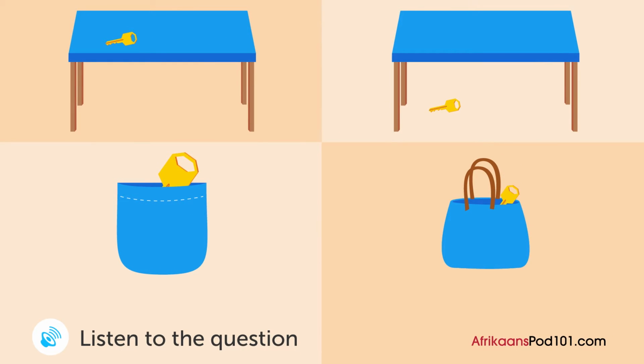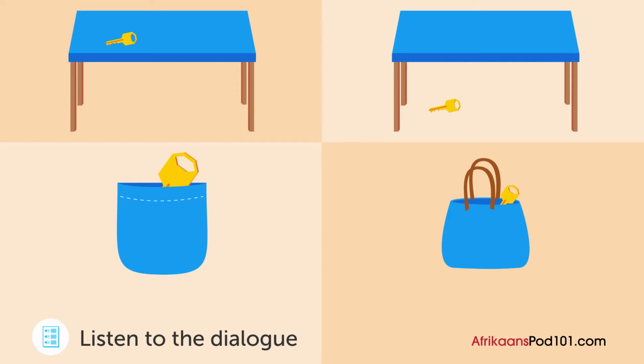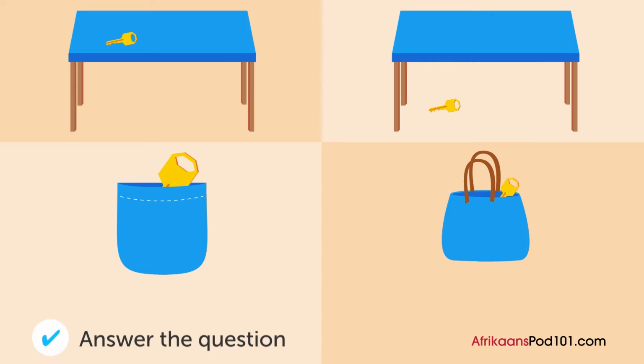'n man en 'n vrou gesels. Waar is die sleutel? Waar is die sleutel vir die woonstel? Ek het dit op die tafel gelos. Dis nie daar nie. Kyk onder die tafel. Niks. Dis ook nie in die sak nie. O, dit was in my sak. Waar is die sleutel?